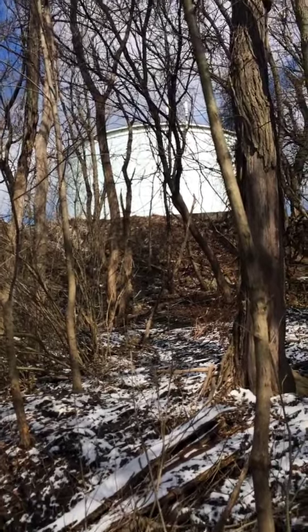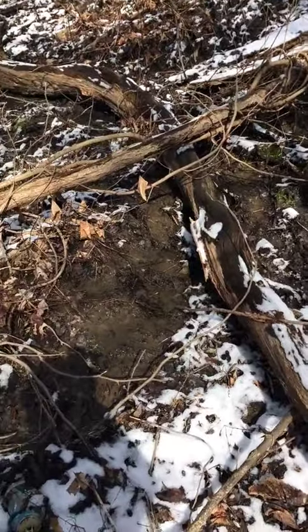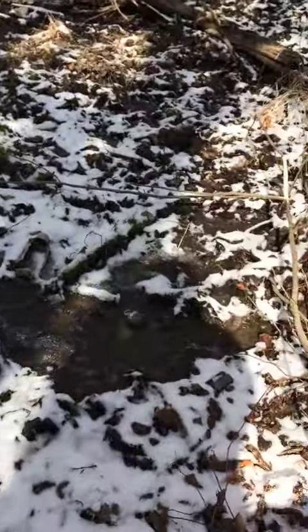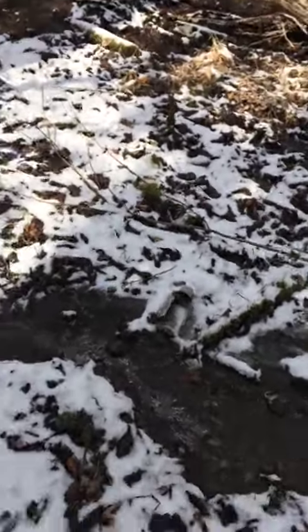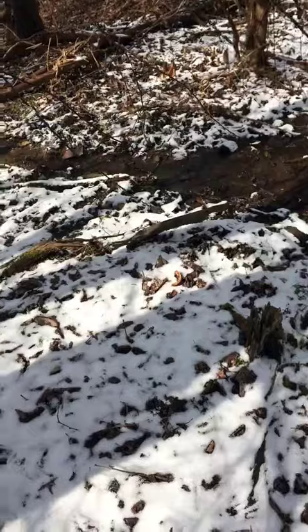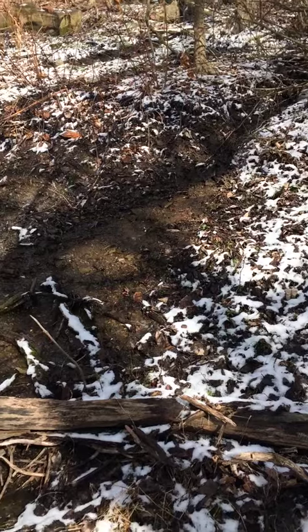So that's the water tower. This is one stream of water that has been running for 10 years. This is a new stream. This is the latest stream that's developed. You can see the water running.